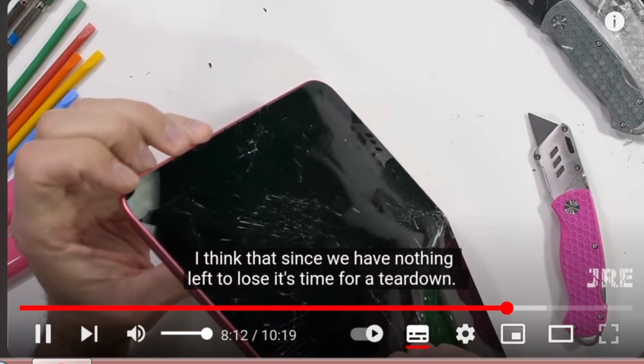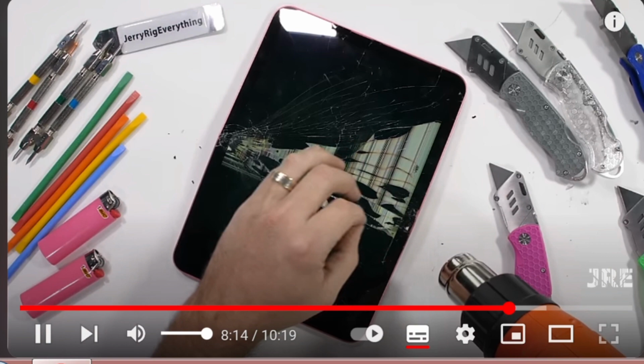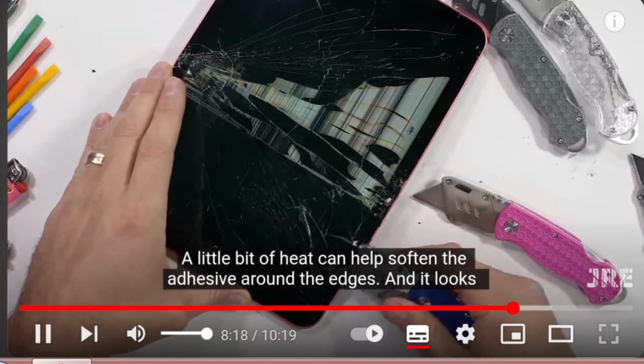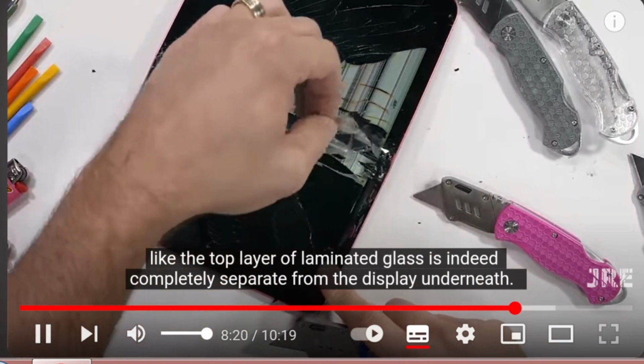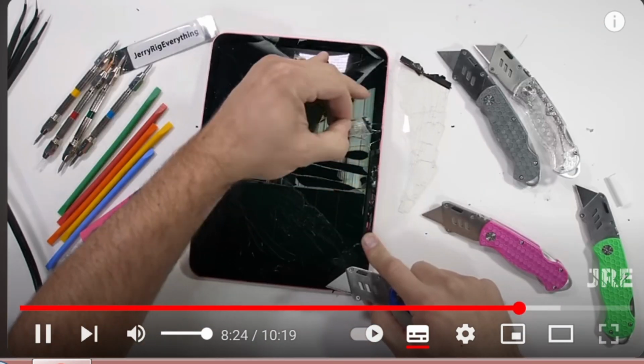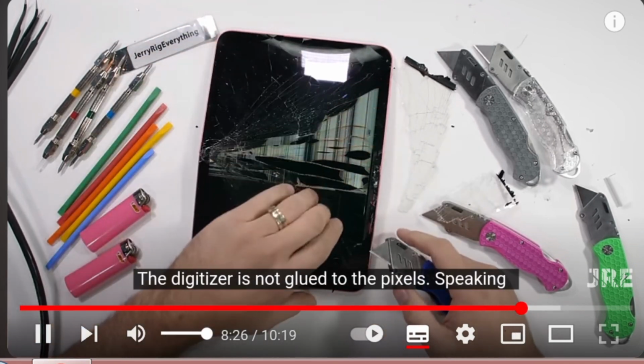I think that since we have nothing left to lose, it's time for a teardown. A little bit of heat can help soften the adhesive around the edges. And it looks like the top layer of laminated glass is indeed completely separate from the display underneath. The digitizer is not glued to the pixels.